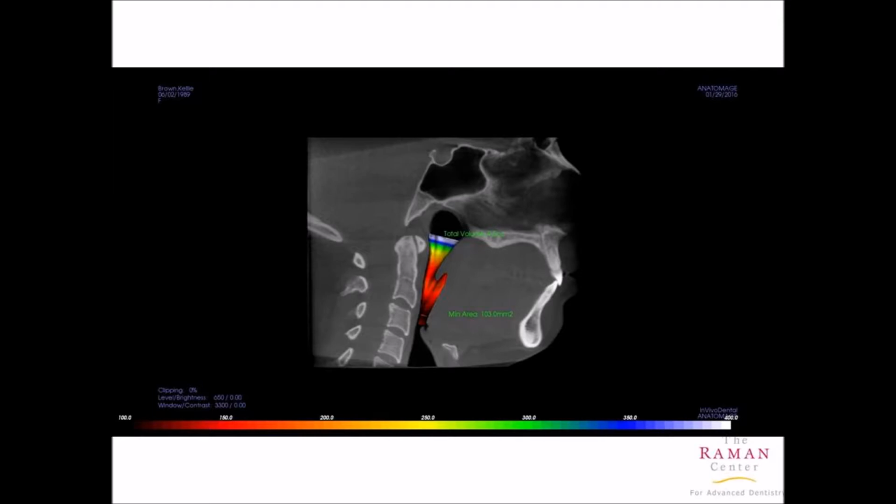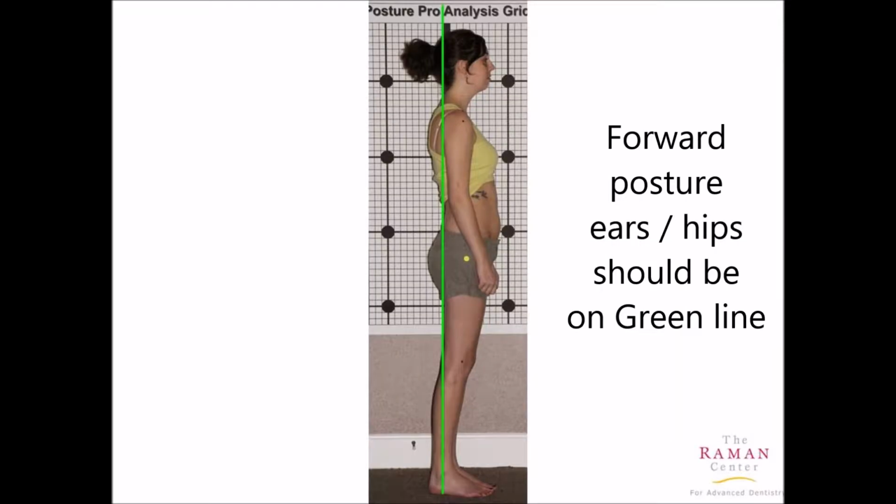This is when she's awake and sitting up, which should be worse in her sleep. This one shows the whole posture is affected by that. If the head and neck is forward, so would be the rest of the whole body.